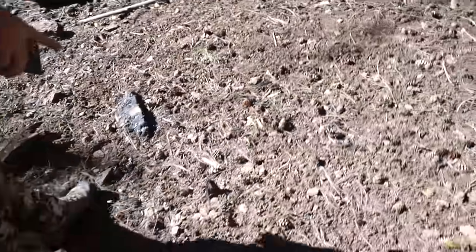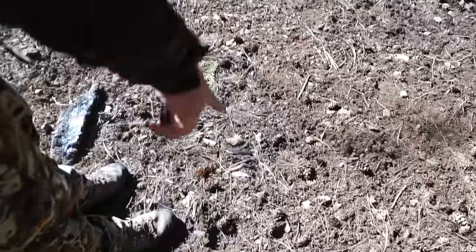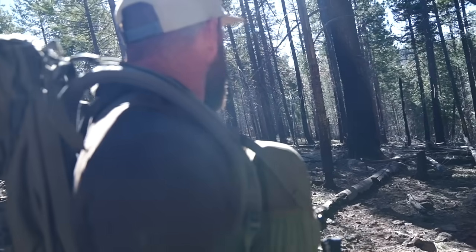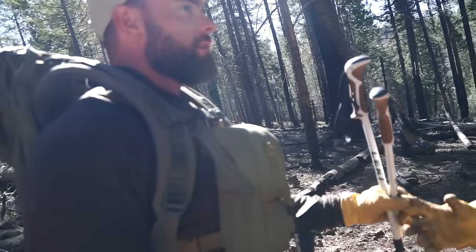That's a smaller elk track. There's some elk track. There's a nice bull track, a rub. Dude, we're going to be in them today. I got a feeling. I'm going to peel off on this south slope and just see.